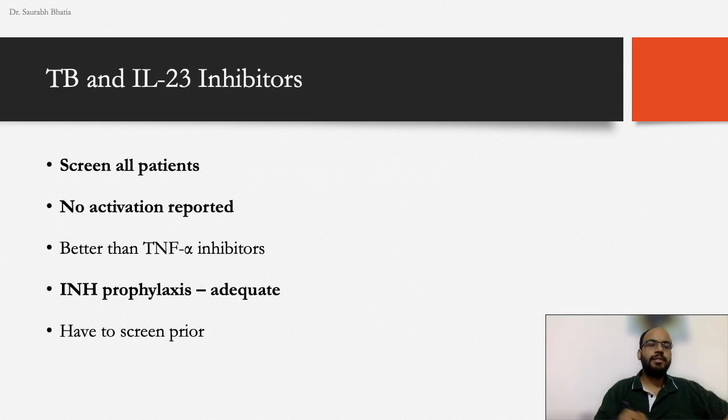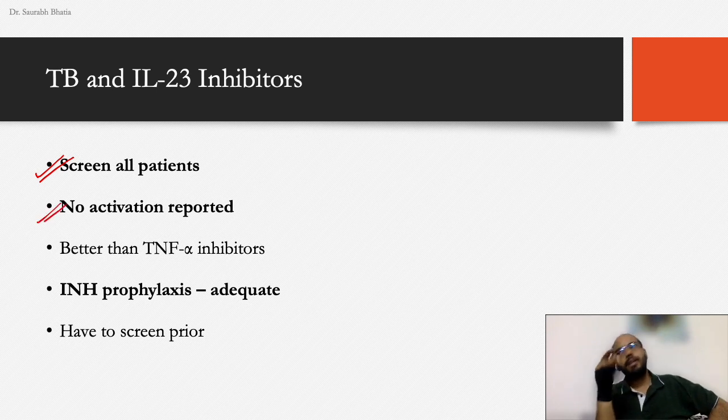Regarding tuberculosis, as we have mentioned before, we have to screen all patients. No activation has been reported. If I remember correctly, one study had a lot of patients and 72 of them had foci of latent tuberculosis which were given prophylaxis and then the biological. And none of those patients had an activation of tuberculosis. Okay, so no activation has been reported.